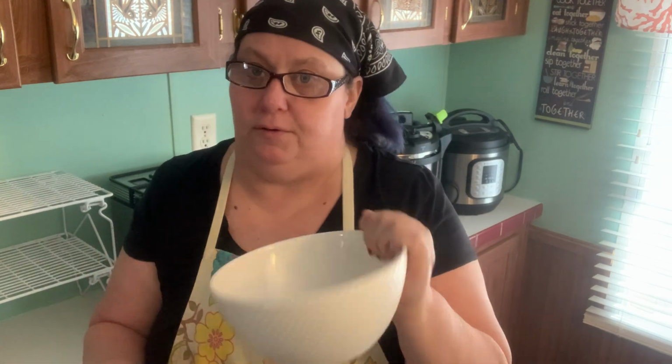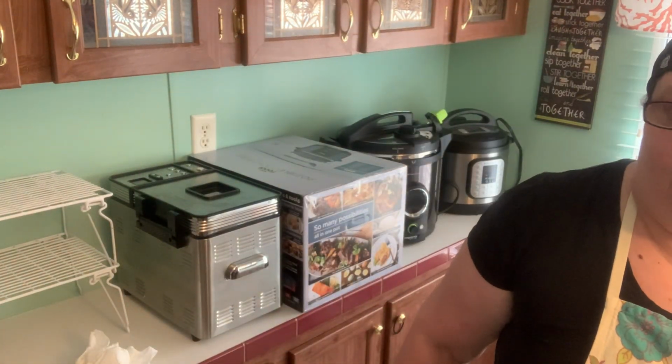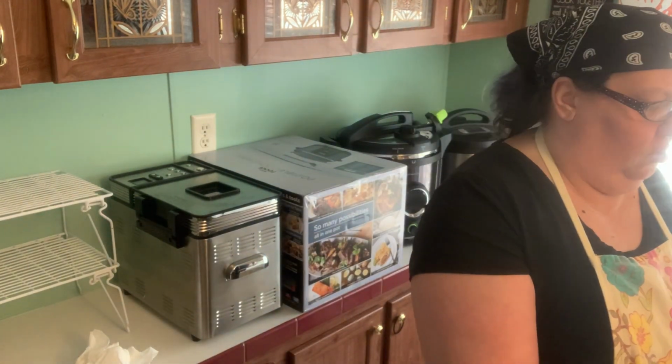Now, these bowls here are pretty much for like chicken scraps. So we don't really use these too much. So I set them up here. Sometimes they do get a little dirty. I try to give it a quick little clean out before I use it for any cooking.